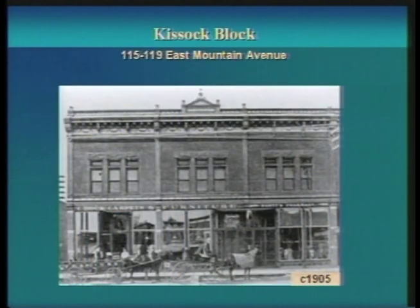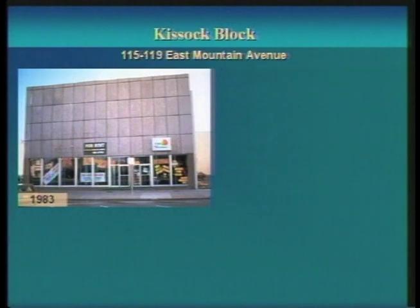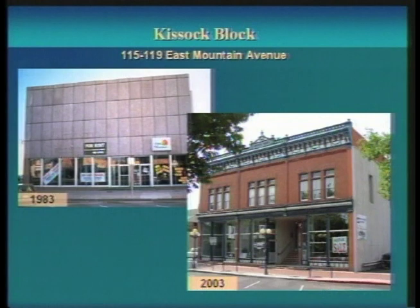The Kissock Block, built in 1889, was a high-style Victorian building. The Kissock Block lost all of its Victorian detail due to one of those facade remodelings that was touted as modernization after World War II. This is the Kissock Block today, after reconstruction from historic photos.